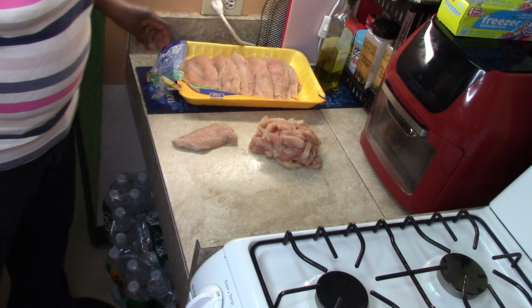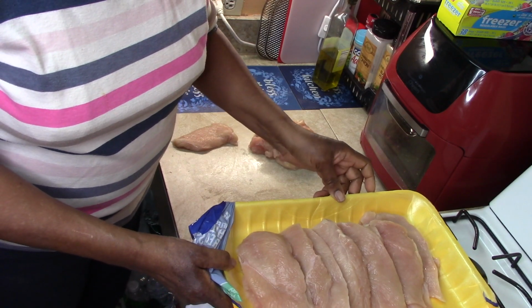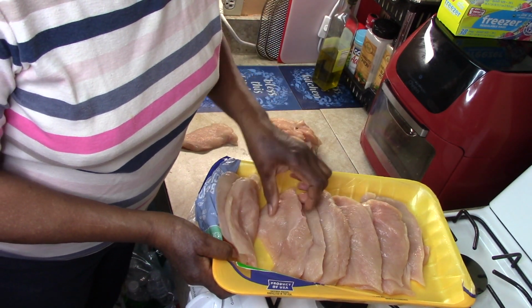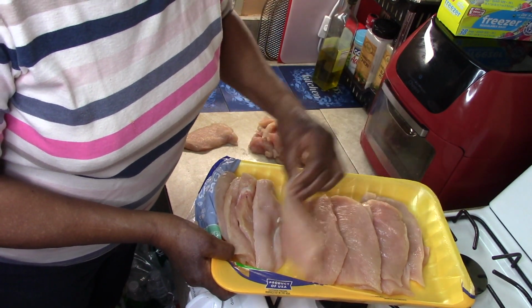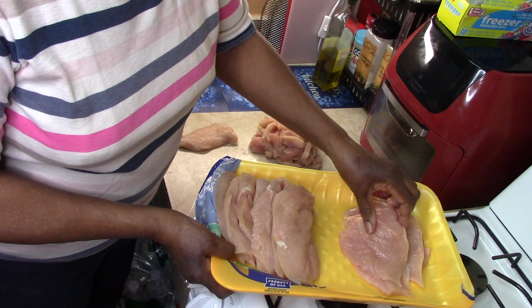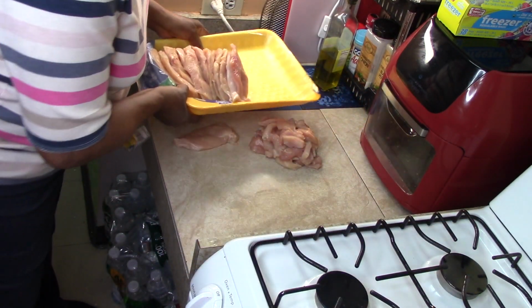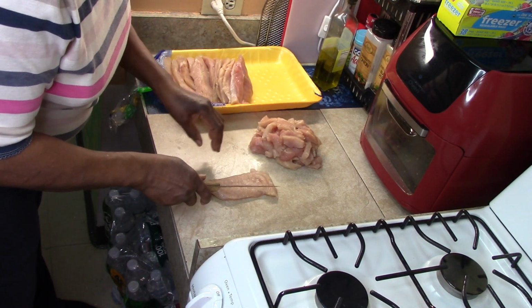Okay, so I got, make sure you can see. Okay, so I got 1, 2, 3, 4, 5, 6, 7, 8, 9, 10, 11, 12. 12 whole chicken breasts. Okay, remember we started out with only 7 before we started cutting up.